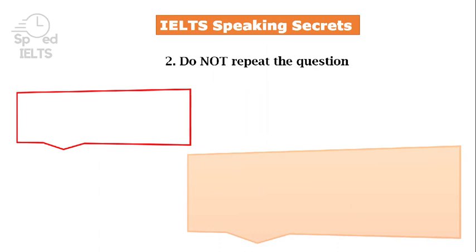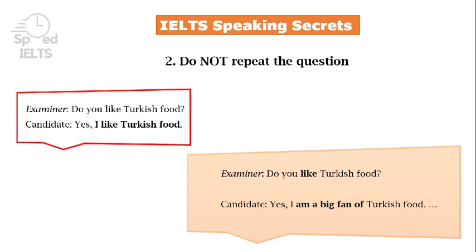Tip number 2. Don't repeat the question. Paraphrase it. Otherwise, you will be penalized for copying the language in the question. When the examiner asks you a question like this, do you like Turkish food? Don't say, yes, I like Turkish food. You should say, yes, I am a big fan of Turkish food.